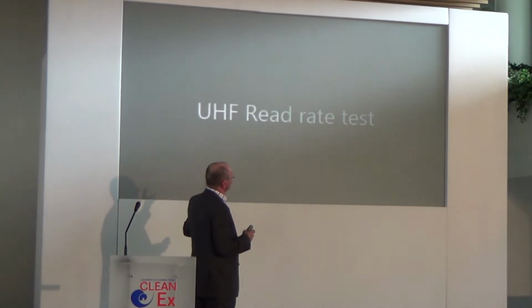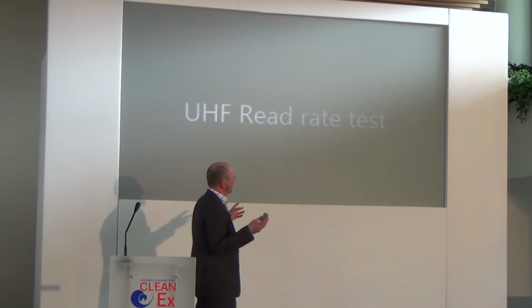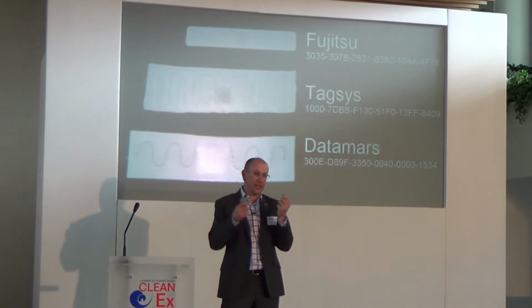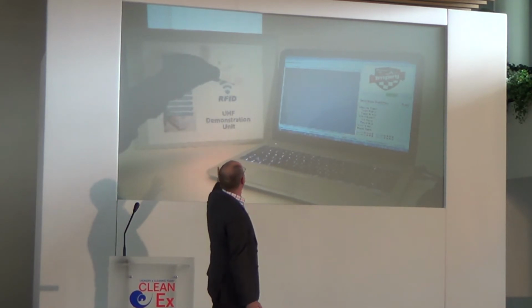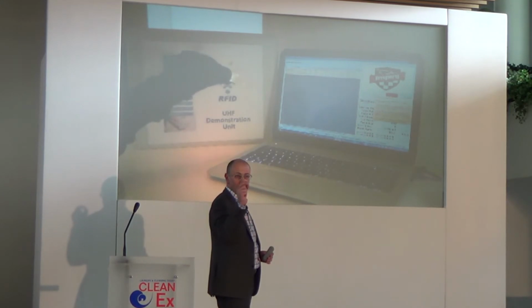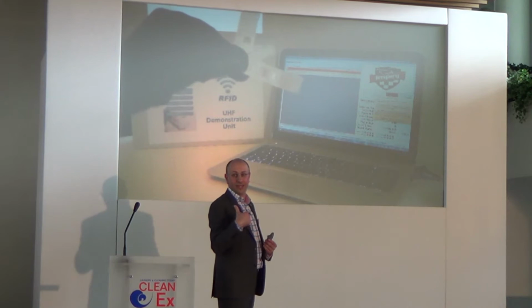So just here, this is another one that I like to show. This is showing a read rate test, and this is how, when you scrunch a tag up, it works or it doesn't work. I'm a little bit biased against Fujitsu because our sister company sells Fujitsu. I'm wearing a glove because I don't want to make contact with the antenna. If I make contact with the antenna, I become part of the antenna.